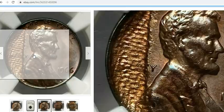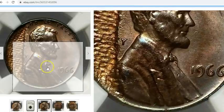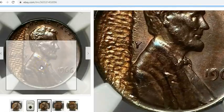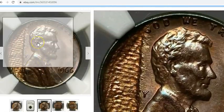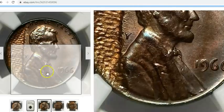Something that you have to understand about the minting process is that it's a complete human element thing. We all make mistakes, and that's the very reason why errors and varieties exist on not only older coinage, but some of the more modern iterations of these.